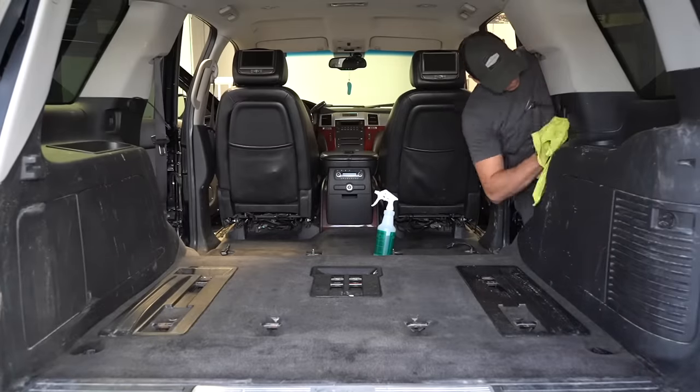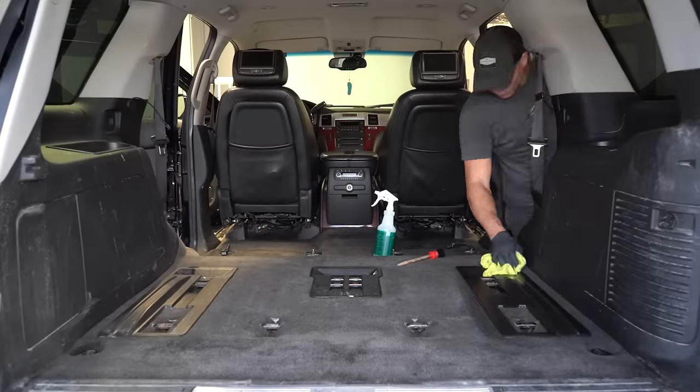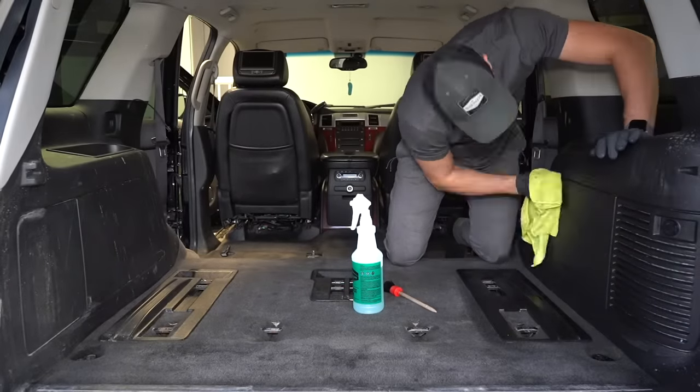Alright, so turning to the interior trim, and I'm using some all-purpose cleaner diluted 10:1, wiping everything down with a slightly damp microfiber towel, and also using a detail brush to get into any of the tighter spaces.